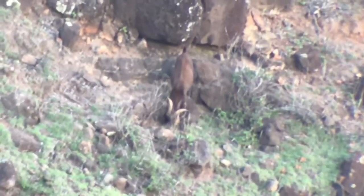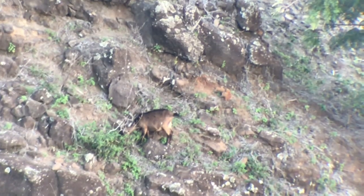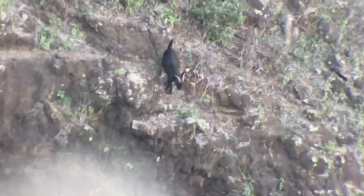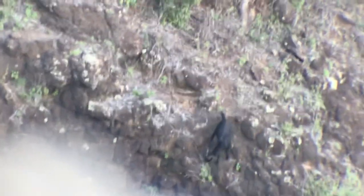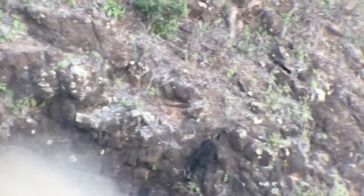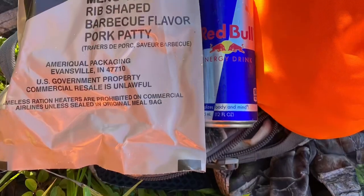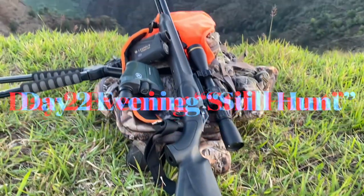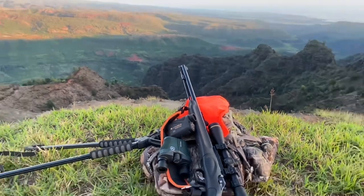The thing about hunting this area is it can be super slow, and you just wait, and then all of a sudden they'll just pop up. So you just gotta keep glassing. They might just come around the corner. I don't really give up. If I get there and I don't see anything, I just wait, and sooner or later something pops up. Of course, you gotta bring the MREs. And then, this is an after work hunt.